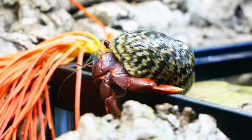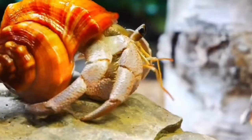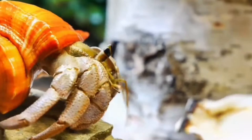The current hermit crab industry is extremely inhumane, ripping these precious babies off of their beach homes. Captive bred breeding is the future of hermit crabbing, and we're so excited we could be a part of it.